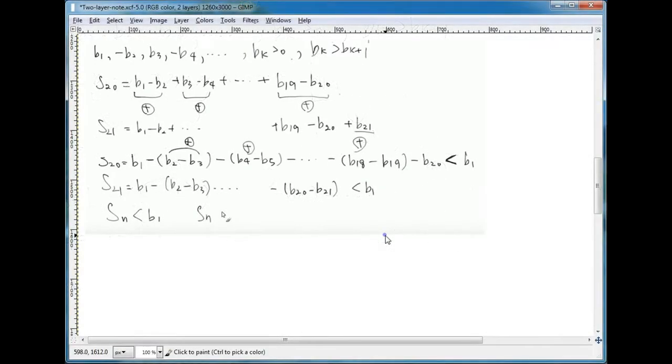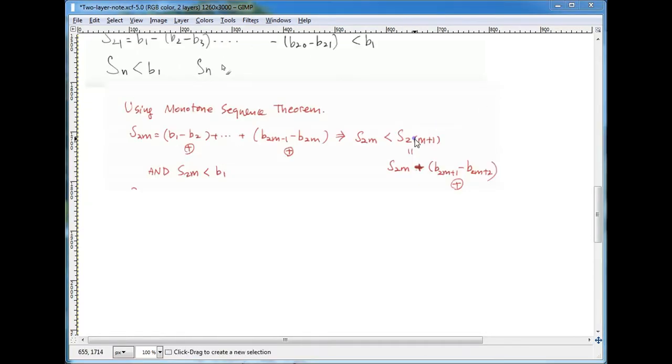Right, let me state these observations in a slightly more general way. So here's kind of a summary. We looked at an even number of terms so that it groups nicely. So the first two terms and the last two terms group nicely, realize that all these are positive terms. So what that really says in terms of using this monotone sequence theorem is the following.